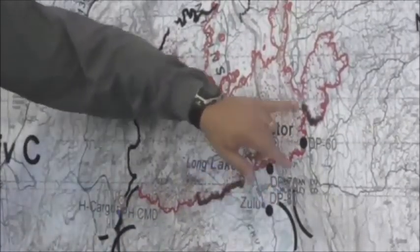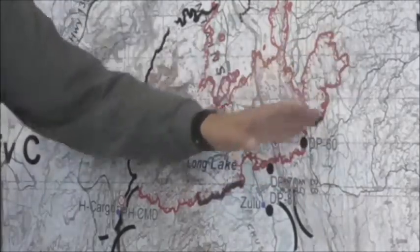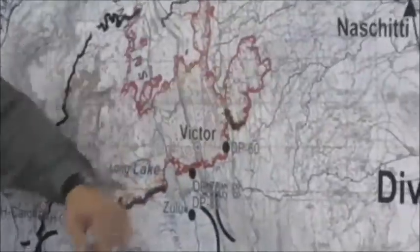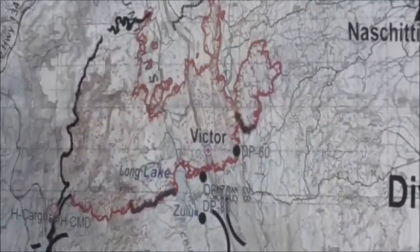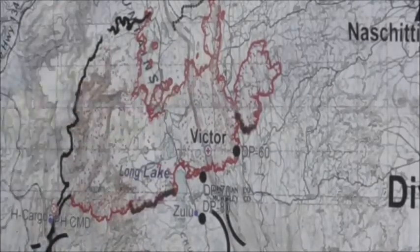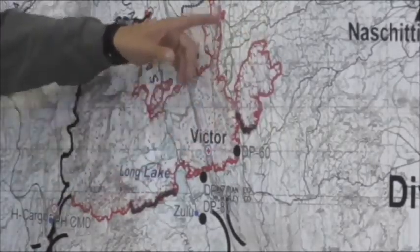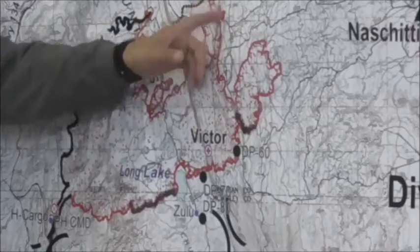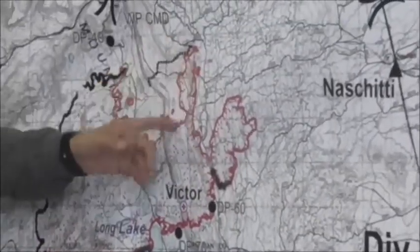Moving on, you can see the dozer line that they got on over here in Victor. They were able to get line in totally on here, and then they cold trailed and hot spotted, which means they walked around the perimeter, feeling with their hands, looking for any heat source, and then they were establishing that there. Same thing along here, they were able to get some dozer line, and it was road systems in there, so they were getting everything taken care of in here really well.